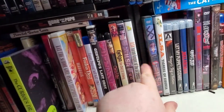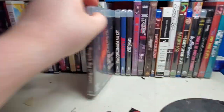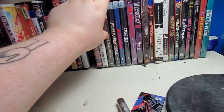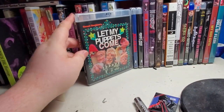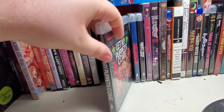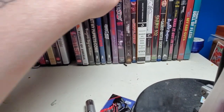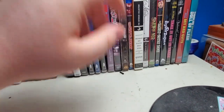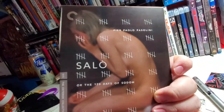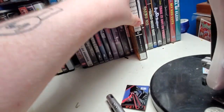We got the Alsa movies, which I don't think I need to talk about too much. Shogun's Joy of Torture, which is a somewhat recent addition to the collection. I quite like this film. Let My Puppets Come. This is an amazing puppet porn comedy musical film. It's very hilarious. We got Orgy of the Dead, which is great. Stuff like Paranoid Garden, A Serbian Film. I don't even want to touch that. Salo, or the 120 Days of Sodom, which I don't think I really need to talk about either. I think this film is iconic and infamous enough without me really getting into it.